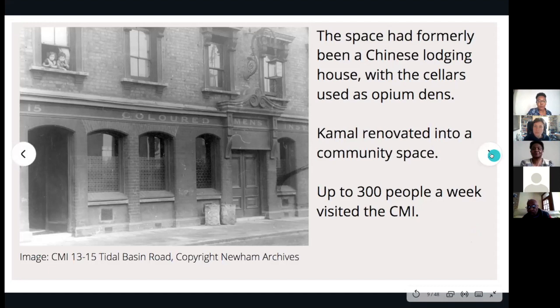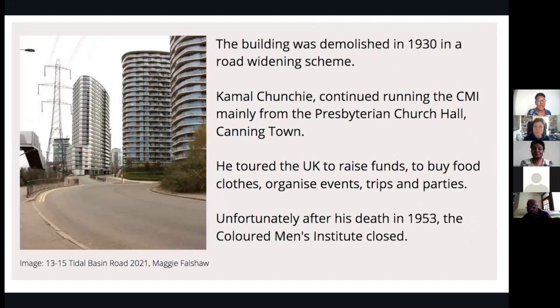Right, so this is Tidal Basin Road today. Unfortunately, the building was demolished in 1930 in the road widening scheme. And Kamal, bless him, he continued running the CMI, but it was difficult. He ran it mainly from the Presbyterian Church Hall in Canning Town. He lost a lot of funding as well, but he was so passionate about helping the community. He toured the UK to raise funds, to buy food and clothes.